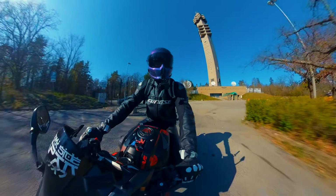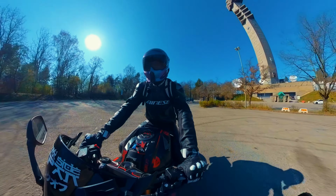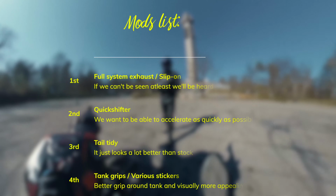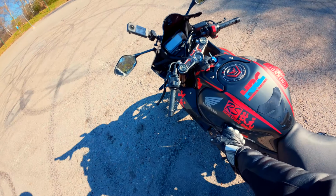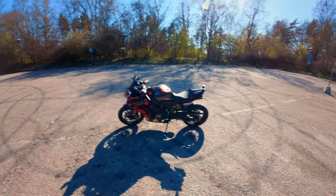Fourth, it's mostly just appearance now. Customizing your bike into, well, your bike. For me, it would definitely be stickers and tank grips. Tank grips can actually help when you're pushing your knees against your tank. It can help you not slide as much. So I would definitely invest in that.